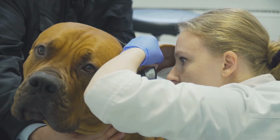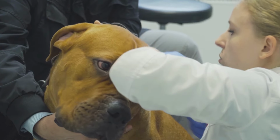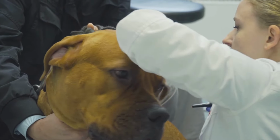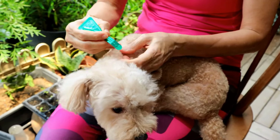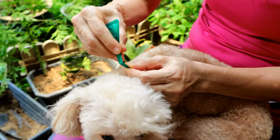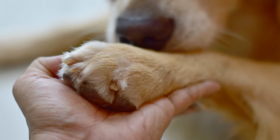Ticks often hide inside a dog's ears. The warm, moist environment is ideal for ticks, and it's a spot less likely to be disturbed by the dog. The neck provides a large surface area where ticks can attach, especially under a dog's collar where they can remain undisturbed for long periods. Ticks can also be found between a dog's toes.